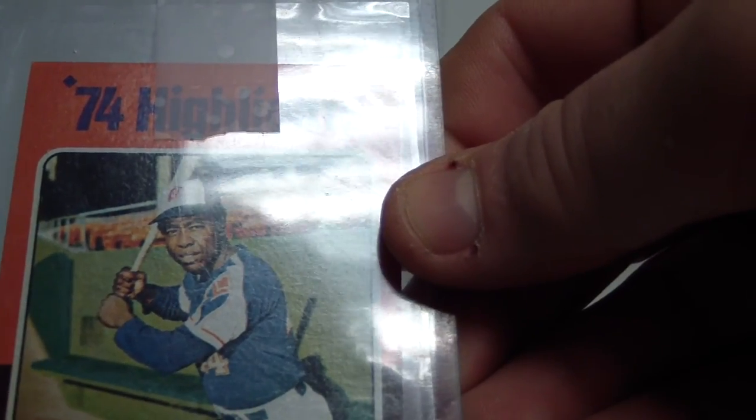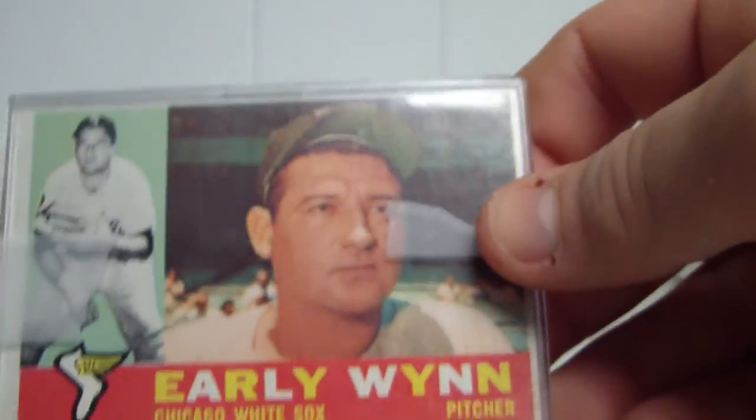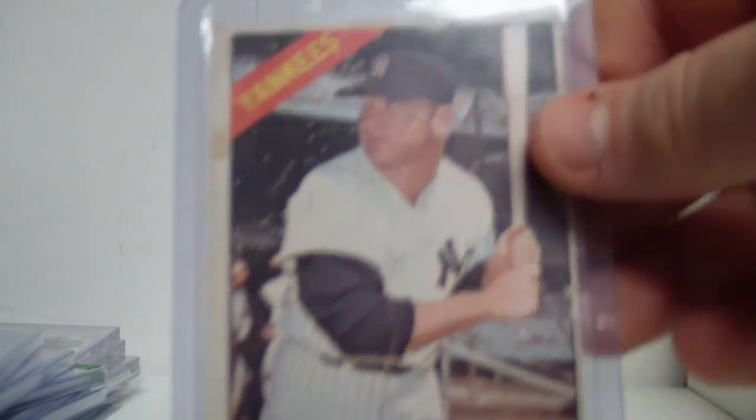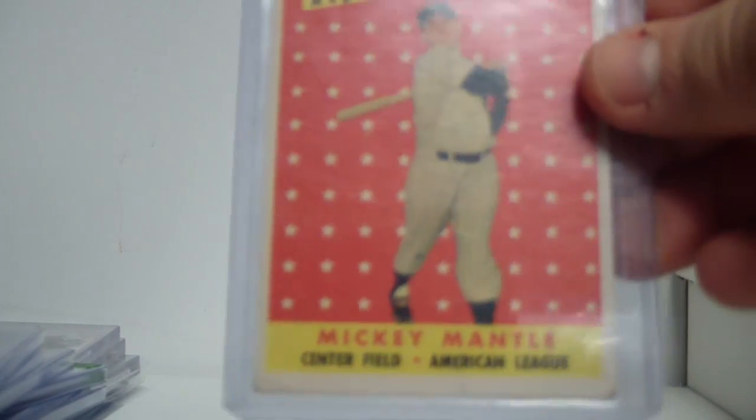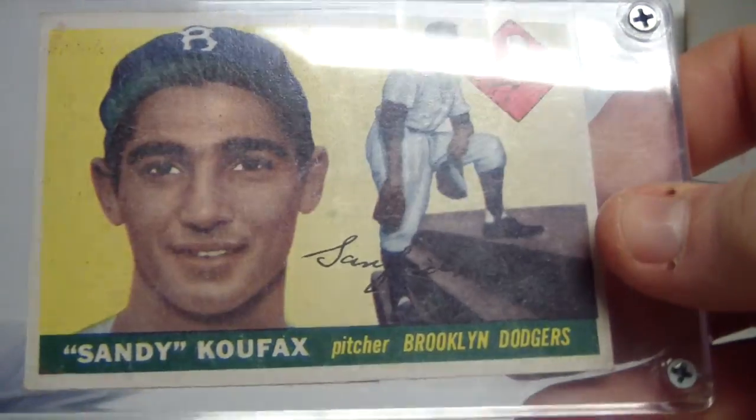Kramer, Piccolo, Mickey Mantle, Willie Mays, highlights, Hank Aaron, Roberto Clemente, Early Wynn, Mickey Mantle, Mickey Mantle, Mickey Mantle, Nolan Ryan Koosman rookie, I believe, Sandy Koufax.